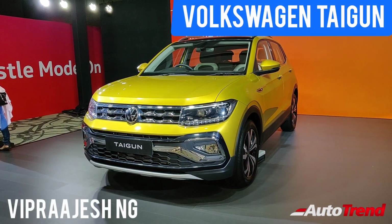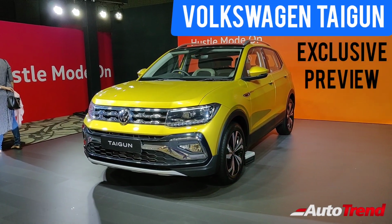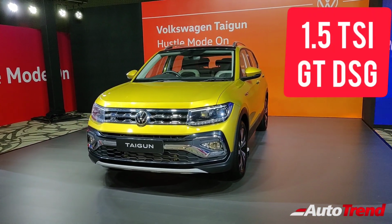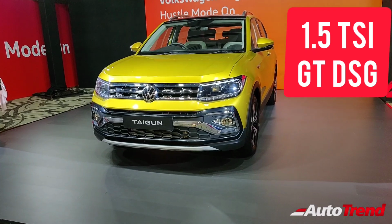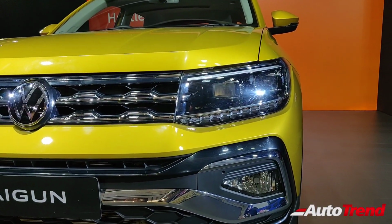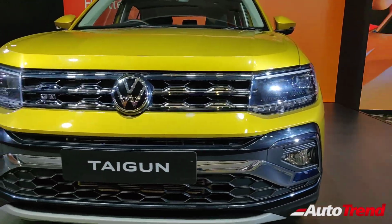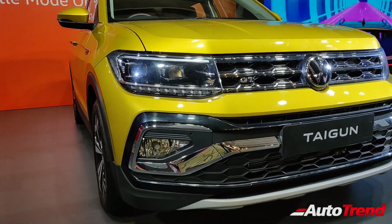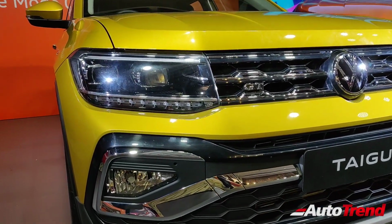Hello everyone, today I am here at the Le Méridien Hotel in Coimbatore for the exclusive preview of the Volkswagen Taigun SUV. This here is the topmost 1.5 litre TSI GT variant in this bright curcuma yellow color. This being the topmost variant of the lineup gets all LED headlamps with LED DRLs and LED turn indicators. This all LED setup is exclusive only for the 1.5 litre GT automatic variant.